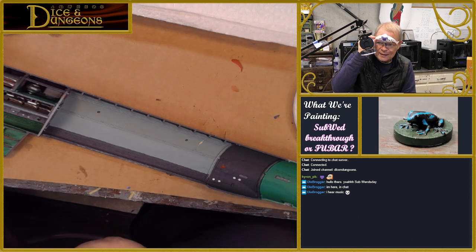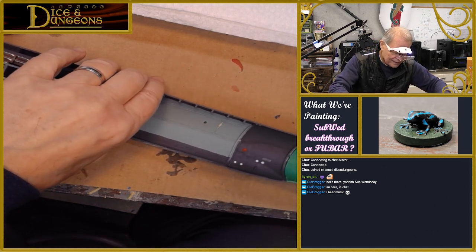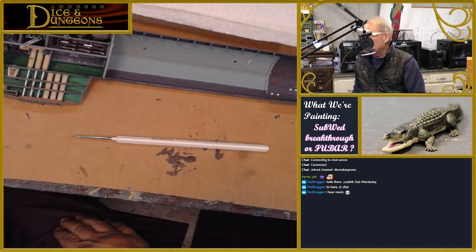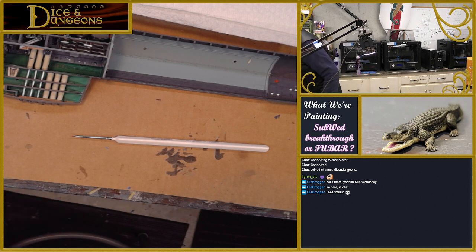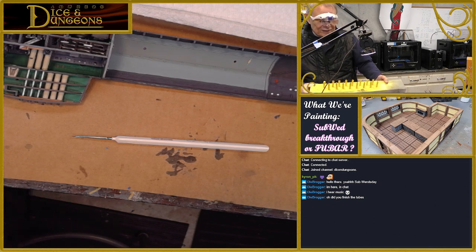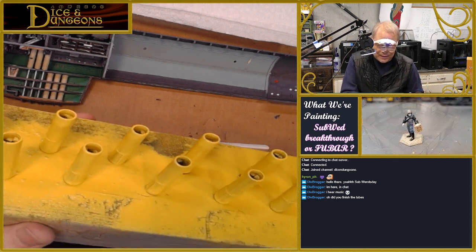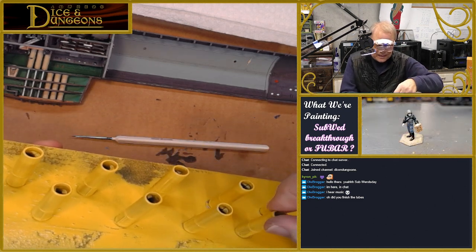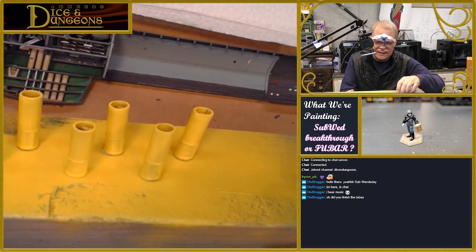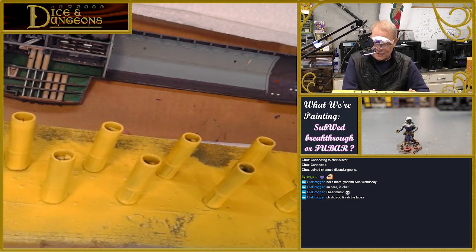Well, since you just joined in, I should show you the missile tubes. Let me just set this aside and hope I don't break it or anything. Yeah, the missile tubes are now mostly yellow. Look at that. The problem is that the spray paint, there were two problems. One is that seams showed, but I fixed that. The other is that the spray painting is not even, as you can see, so they need a second coat.